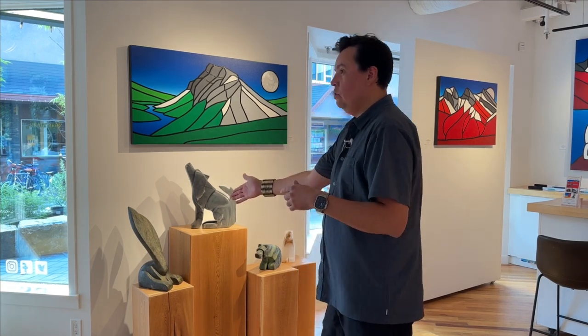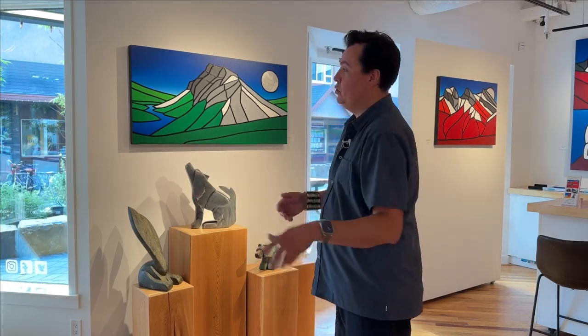Like the Canadian stone is so consistent, it's dense, there's no cracks, there's no fissures, it's perfect. I get these beautiful blocks of it. Or at least I used to be able to, it's really hard to get now.